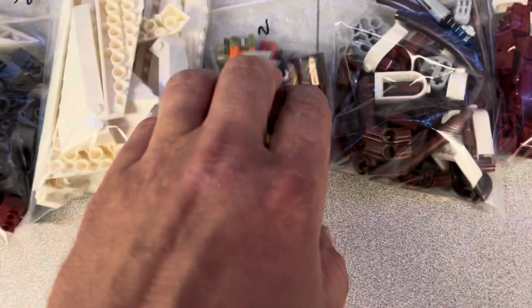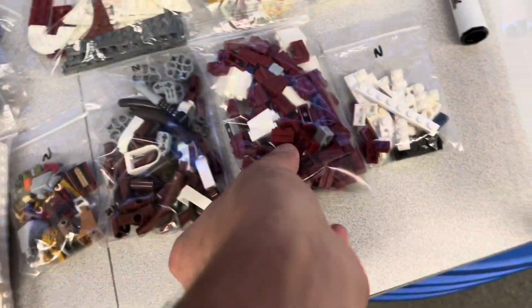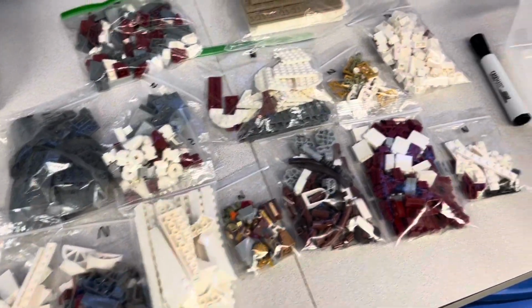Some slopes, those pieces. Some minifigure parts there. And the remainder of my dark red masonry bricks from the Super Mario sets that I parted out sometime last year when they went on clearance. So there's all that stuff. Getting ready to pick the used lots now.